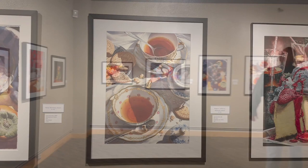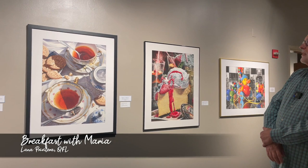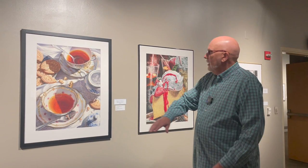Let's talk about Lana's painting. This got the Edgar Whitney Memorial Award, which is one of the top awards. And Lana's painting is intriguing from many different aspects. The composition, I love it. I love the way your eye is led into the painting here, and you've got this sort of passage. You just want to keep looking at it because your eye keeps going around.